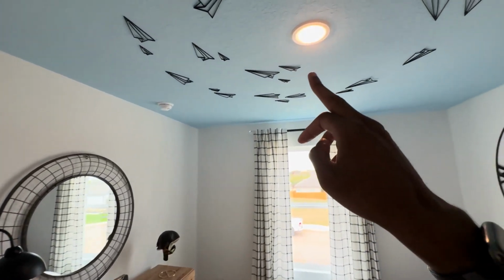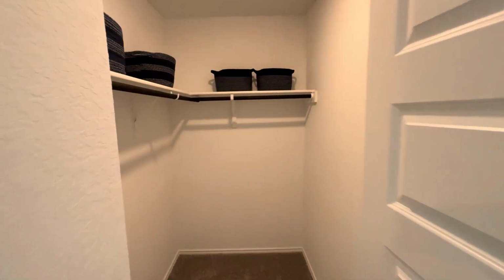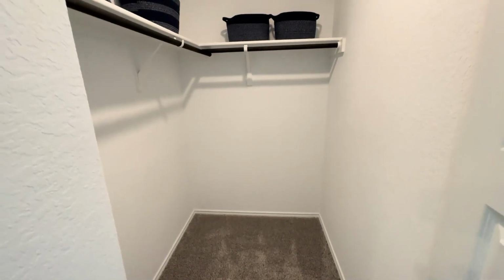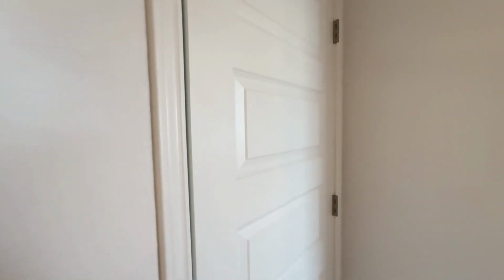Again, I would negotiate to swap these can lights out, not the fire alarm beeping, to swap these can lights out with a fan because again, it gets hot. Now this is a great closet. This is definitely a closet that someone could grow into. You know, this is their bedroom from 10 years old all the way up until 18 or however old your child is. You know what I mean?